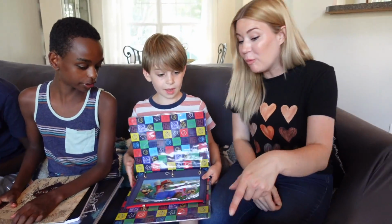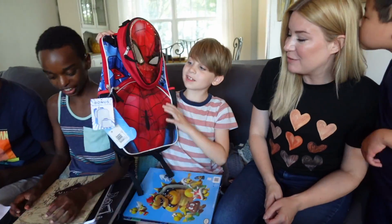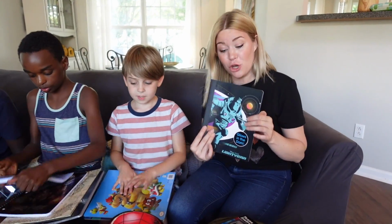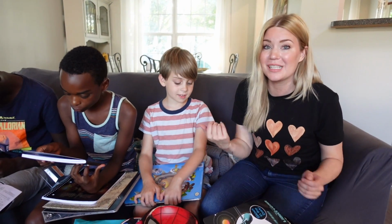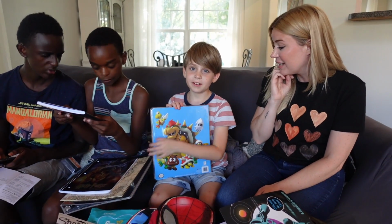That's super cool. And what kind of backpack did you pick out? Spider-Man backpack. That is so cool. You guys know he's a Spidey boy. And a Buzz Lightyear notebook. We're super excited to see the new movie soon, right? We've been wanting to see that movie for a while, but it's been so crazy, so that is at the top of our list of things we want to see soon.